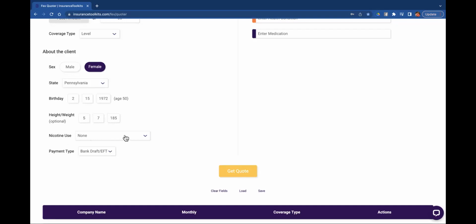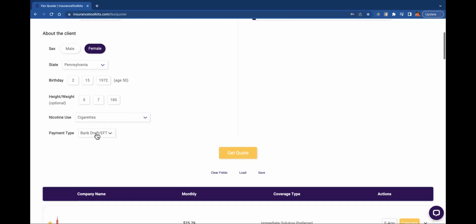Now, whether this person is a smoker or not, cigarettes, other types of nicotine products, occasional pipe or cigar use, again, I'm going to say this person says they're a smoker. And then we want to know, do they have a Direct Express card, a bank account, credit card, or debit card? Again, agents, if your client has a debit card, get the routing and account number. Don't play around with these cards. You're going to have more options to provide for your client if you have a bank account.